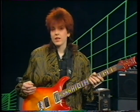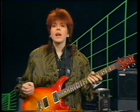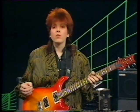So, despite all the technological advances made in recent years, some musicians still prefer using the acoustic piano because of its versatility and expressiveness. Here's Richard Coles of the COMMUNARDS.